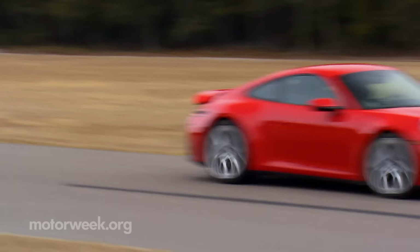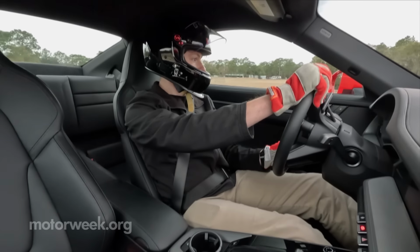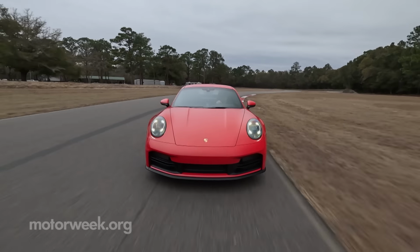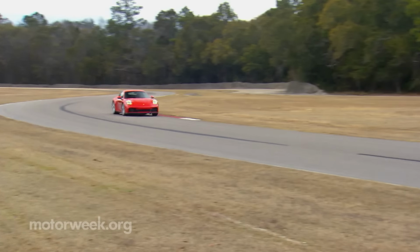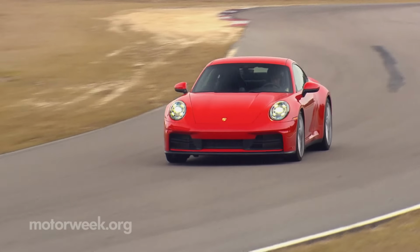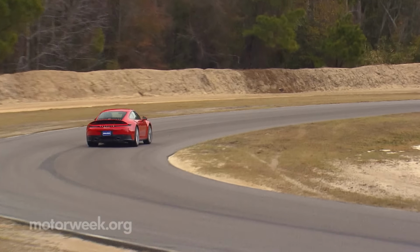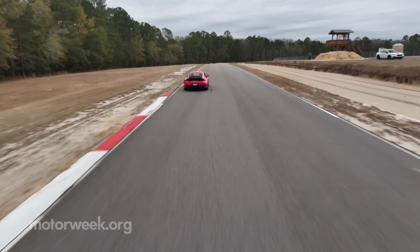Yes, even the standard 911 is near pure perfection on a racetrack. It gives you all the right feedback, stays incredibly flat through corners, makes you always feel totally in control, and again is just plain fun. Unless you're chasing lap times, there's really no need to head further up the 911 tree. Though it is worth noting, the few upgrades that were on our Carrera did help the situation a little.